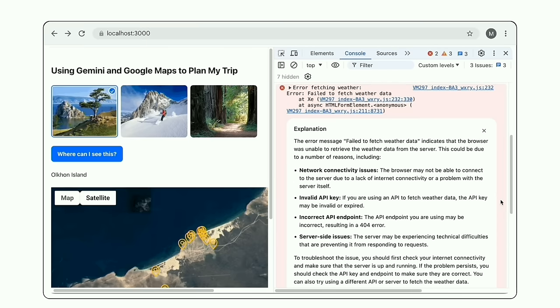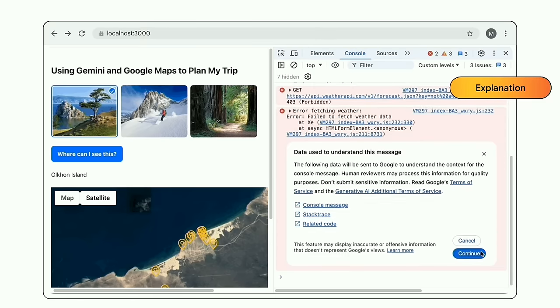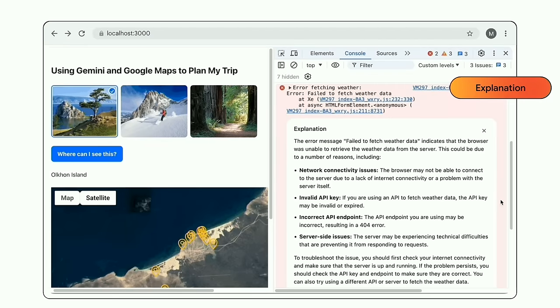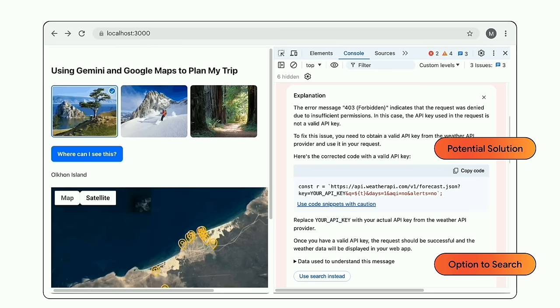It's cool. Let's look at this just a little bit more slowly. So in this case, Chrome DevTools has used Gemini to generate a personalized explanation of the issue. It's taken into account appropriate context from the console. So it could be doing things like taking context from my stack traces, from my headers, and so on. And it's also offered me a potential solution. So if I wanted, I could also go and do a search.